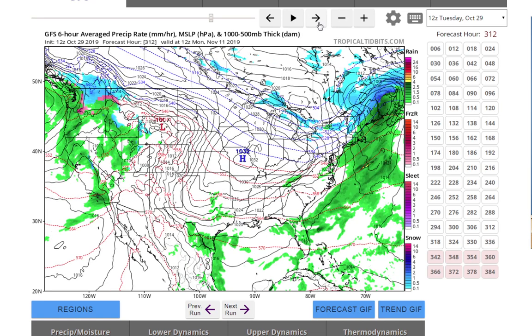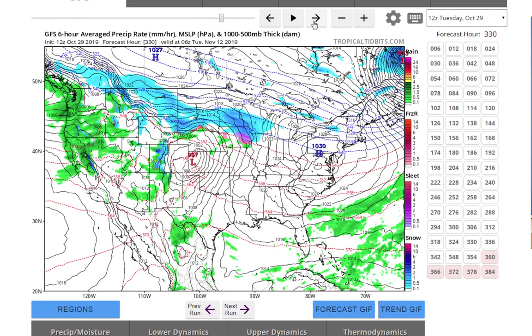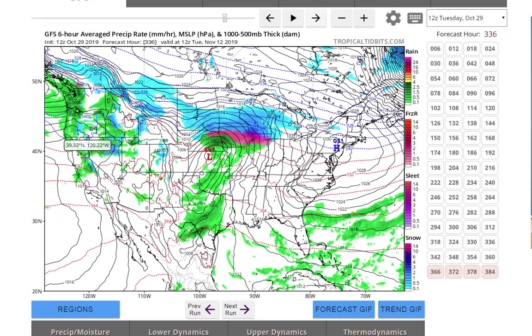And this is pretty much the end of the run, but you can see that moisture stays over California as the big system moves off the east coast. Another big low moving off. It's pretty much the west coast getting some rain, some much needed rain, some snow up into Montana again. And then it just scoots off through California, giving them some more rain.